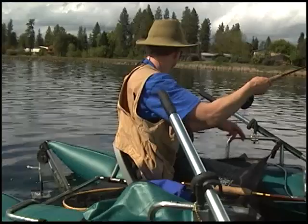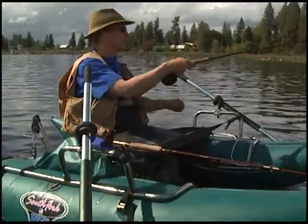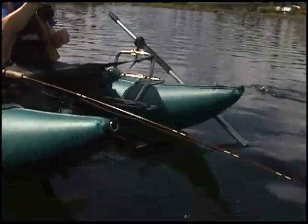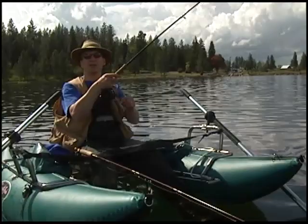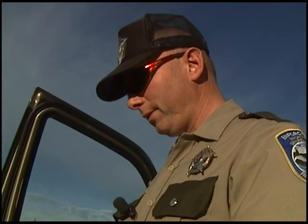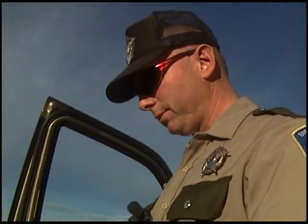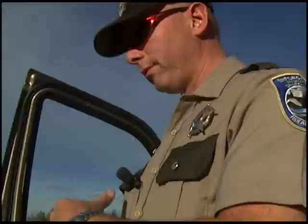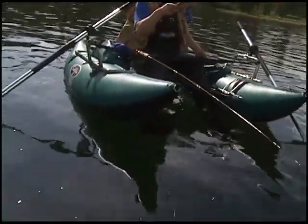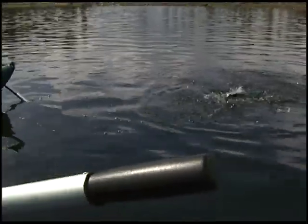Feels pretty good. I think he's one of the little rainbows. How big do the rainbows get? Right now, I believe all they've stocked in here is about 12 inches, and that looks like that's about what this is going to be. They planted 1,500 rainbow catchables and 4,000 brown catchables, which are probably in the 10 to 12 inch range. I know in years past when they'd stocked them, they got pretty big after a few years, but right now I don't think there's any big ones in here.